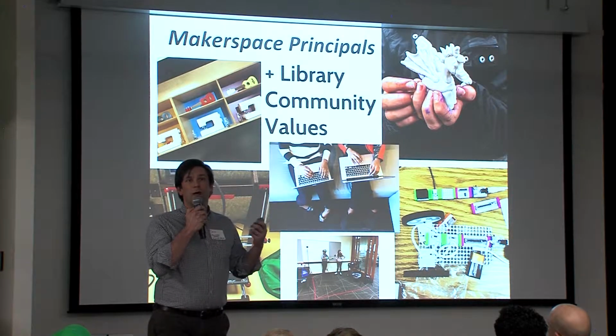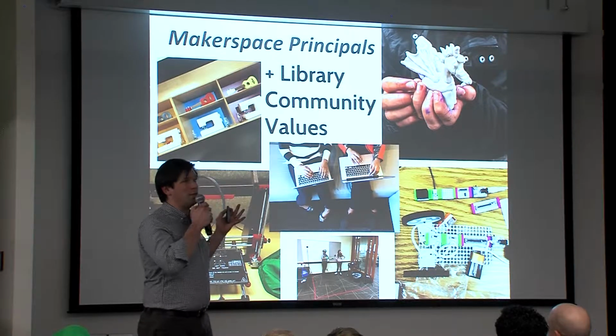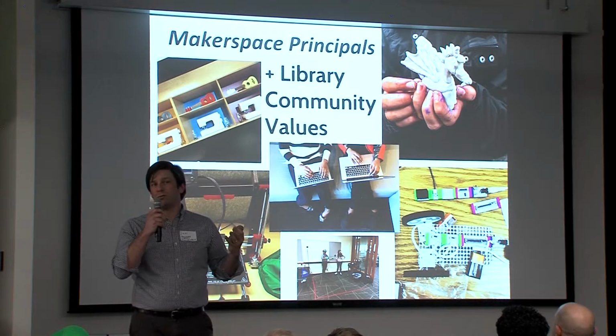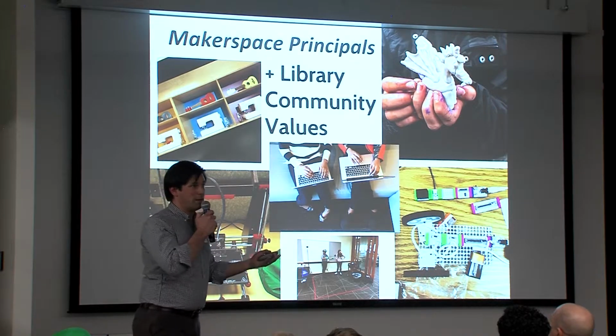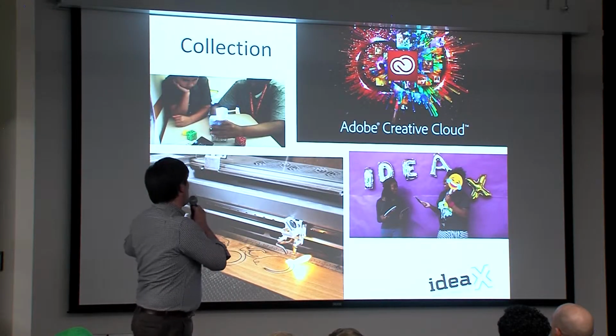Basically, to put the ethos of a makerspace in with the mission of a public library, which is to make all of these different tools for creative projects available to everyone, to the entire public. And so to that aim, we have your laser cutter.